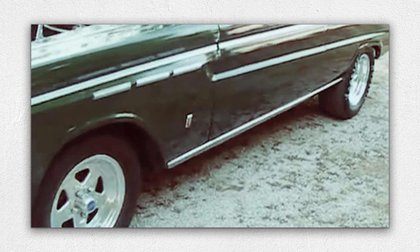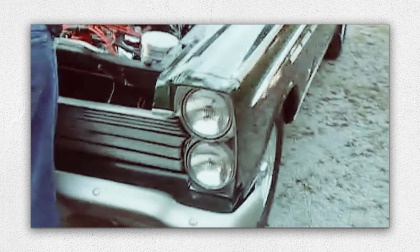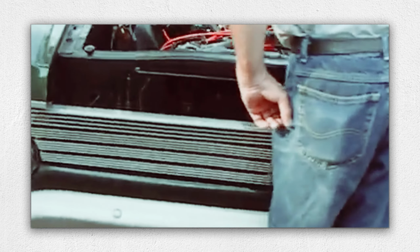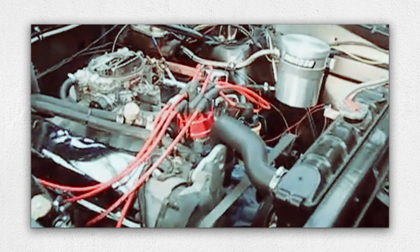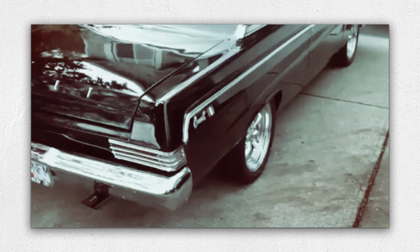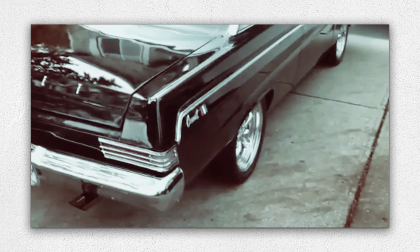By 1965, the automotive industry was seeing rapid advancements in technology and design. However, the Comet didn't offer anything particularly new or innovative. It was essentially a continuation of the previous models with only minor updates. This lack of innovation made it seem out of touch in an era when consumers were beginning to expect more from their vehicles. The Comet didn't sell particularly well compared to its competition.